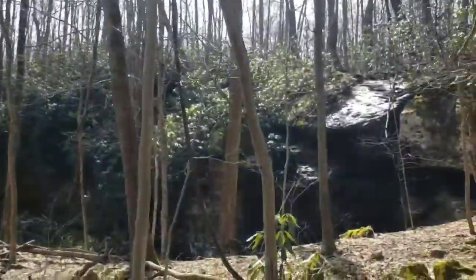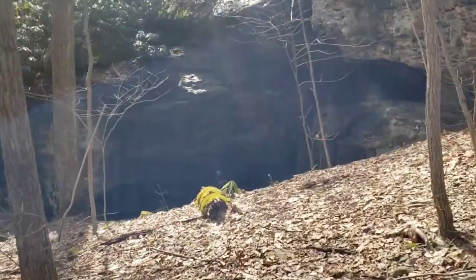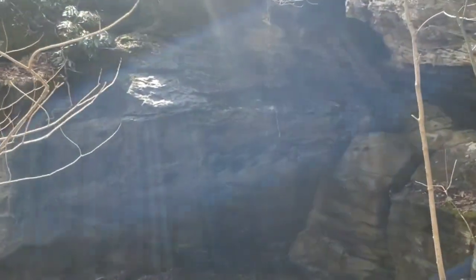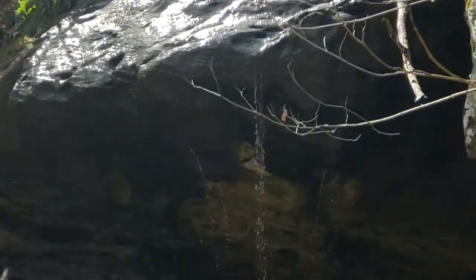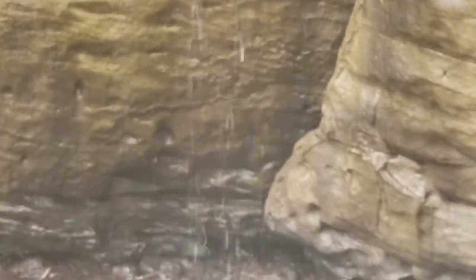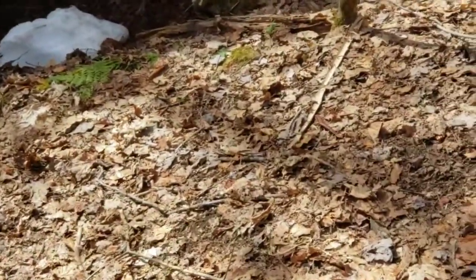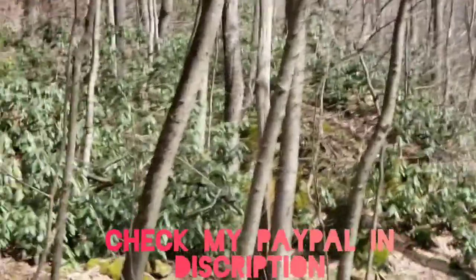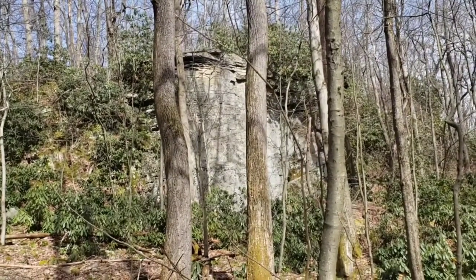Some waterfalls over here. Some cool big rocks. Still got a little bit of snow down in there and ice. Big rock over here. I don't know. What do you think? That's 70, 80 feet tall, isn't it? Looks like.